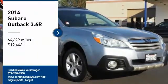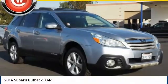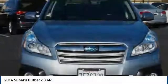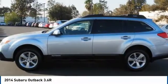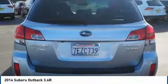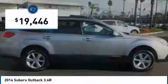Come test drive the 2014 Outback. Take the go-anywhere capability of all-wheel drive and plenty of room for cargo and companions, and you've got the Subaru Outback. Let the adventure begin, and is priced below $20,000.